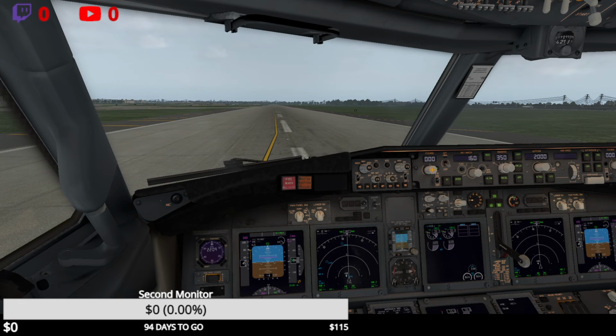Delta 1725, fly heading 270, maintain 170 knots. Left turn 270, 170 on the speed, Delta 1725. Vector 461, thank you very much, sir.